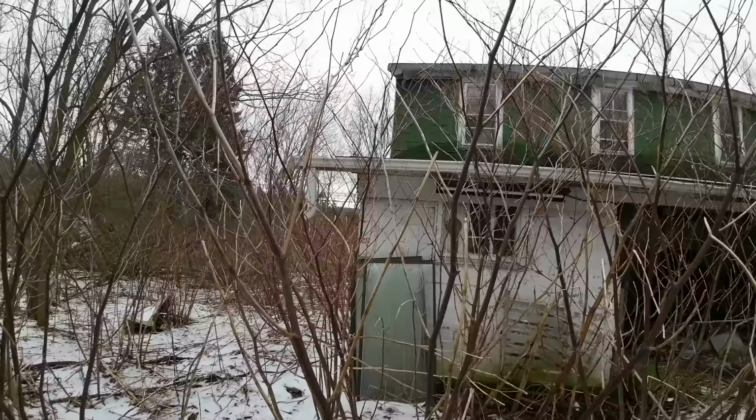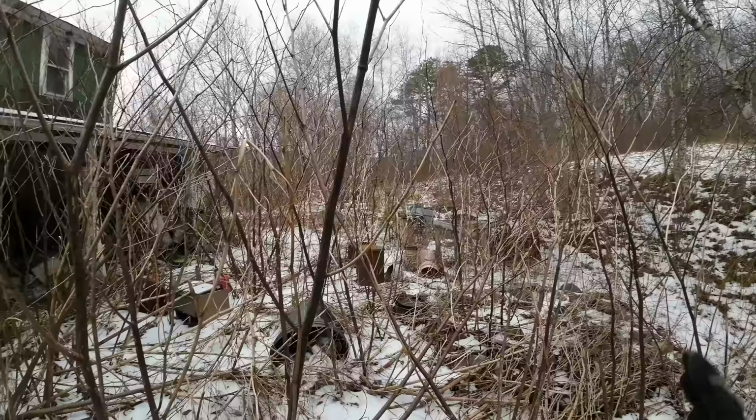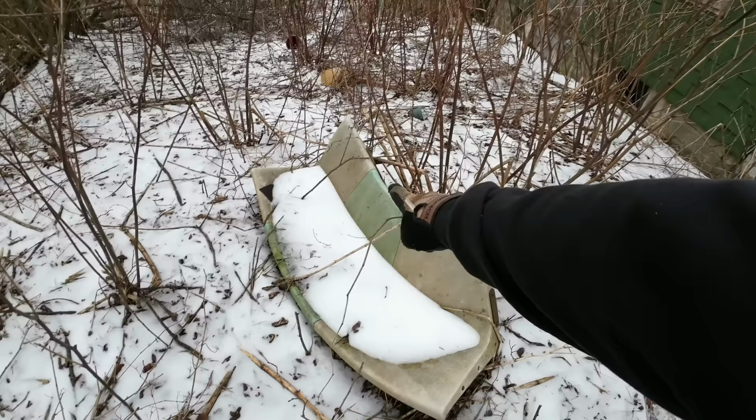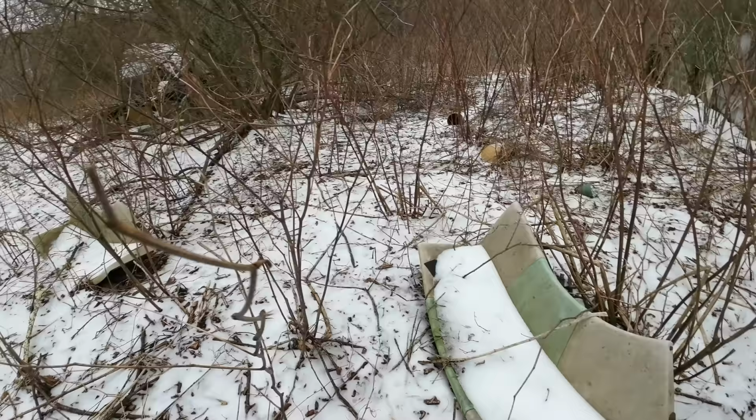I'll check out the side in just a moment. Bamboo though, if I came in the summertime, wouldn't be able to see any of this. This would be completely filled in. It'd be a bamboo jungle. Here's more seating right here. It's actually on its back. That's where you would put your butt. That's the backrest. I heard a voice. There's another one right there. Pretty certain these are from a bowling alley.